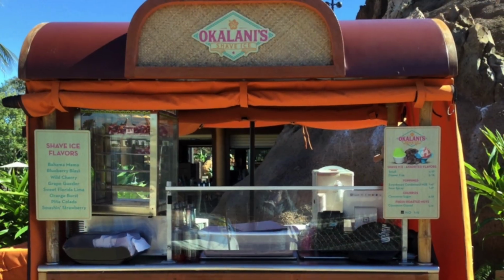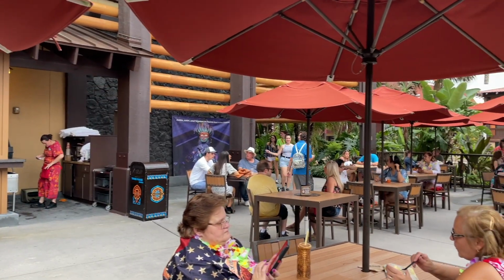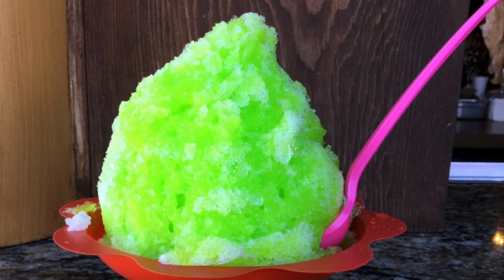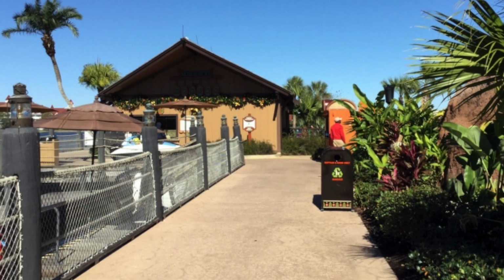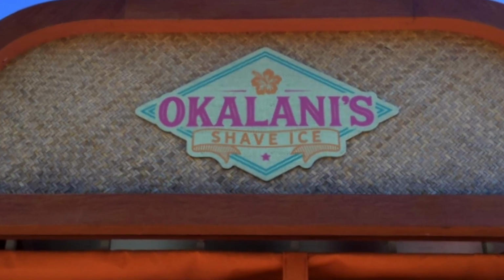Now, bonus Polynesian entry. Every now and then, Okalani's Shave Ice will pop up by the resort's marina, not too terribly far from Trader Sam's Tiki Terrace. And when it does pop up, you'll find shave ice. If that shocked anyone, I'm not going to apologize. That's your own fault. I love this stuff. I could eat it year round, so it's a real pleasant treat when I do see it open and looking to serve up some of that sweet and icy goodness.